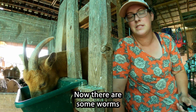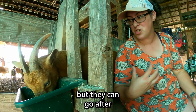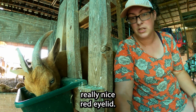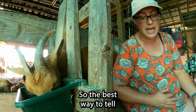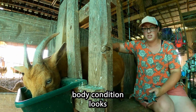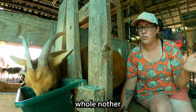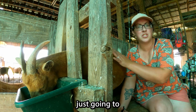Now there are some worms that don't necessarily sap the blood, but they can go after the goat's protein. And you can see really, really skinny goats that have a really nice red eyelid. You can assume, well, she doesn't have worms, but she still might. So the best way to tell if you're concerned is to do a fecal. But because her body condition looks really good, she has nice red eyelids, I saw her poop out in the field, it's not clumpy or anything, which that's a whole other conversation. Clumpy poop doesn't necessarily mean worms either, but I'm not just gonna go ahead and treat her.